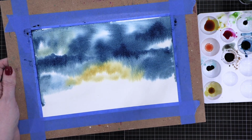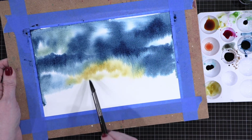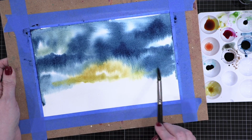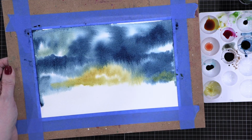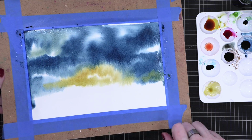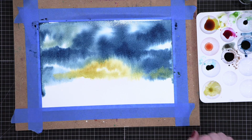Okay, and then I'm going to grab, I'm cleaning off my brushes the best that I can. I'm going to grab some of this golden color. Okay, this is looking very dramatic. I don't know if I like it for my lovely, friendly little scene, but it looks really cool. I'm just gonna let this sit for a moment.